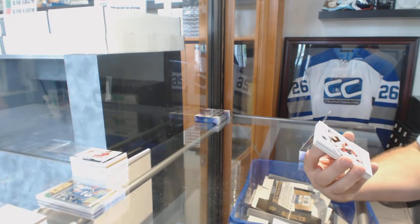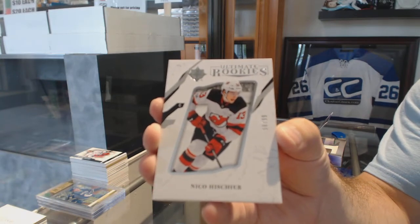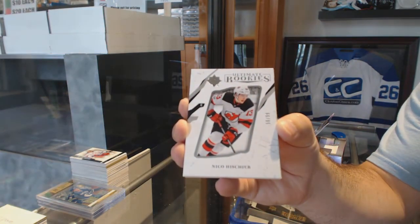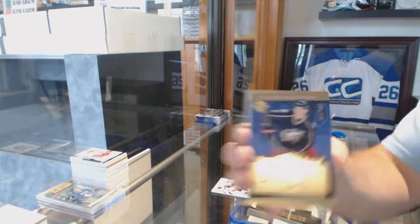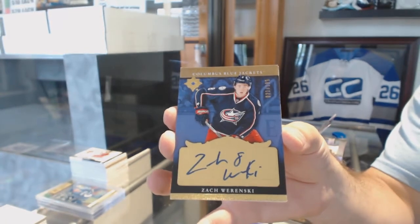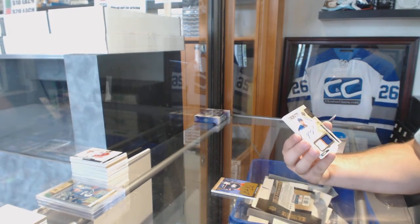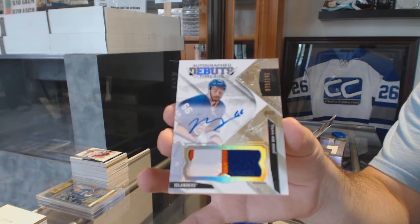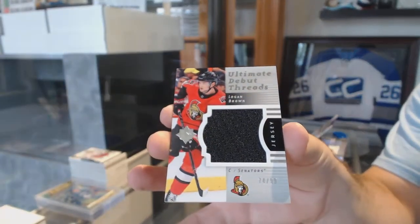We've got number 299, Ultimate Rookies for the Devils, Nico Hischier. Number 299, Nico Hischier. We've got a retro rookie auto to 199 for the Blue Jackets, Zach Werenski. For the Islanders, number to 149, debut threads patch auto, Josh Ho-Sang. And a debut threads number 99 retro of Logan Brown for the Sens.